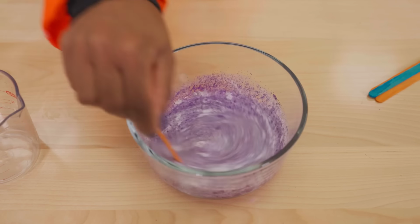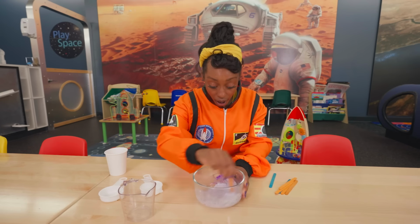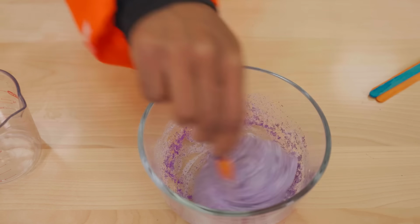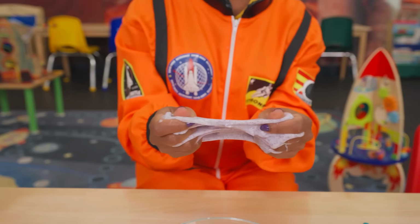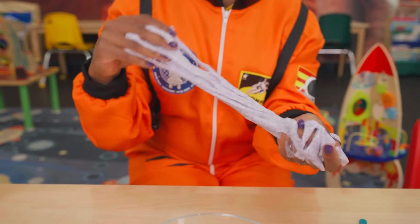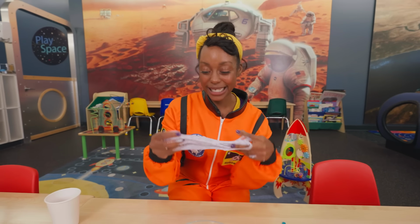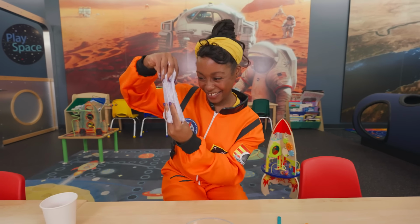Wow, do you see it? It's forming in one big lump. Wow. Okay, I think it's almost ready. Think we're ready to touch it. Ooh, it's so sticky and ooey gooey. I've got it. I'll name my slime Lunar Slime.